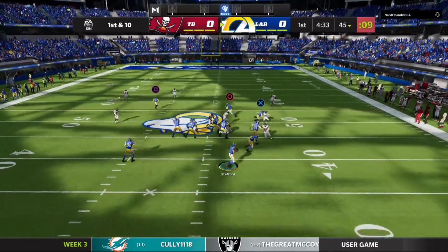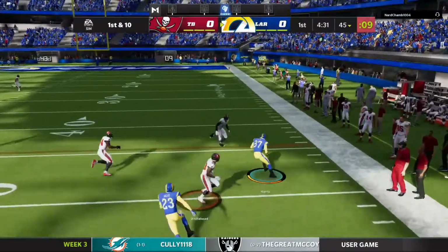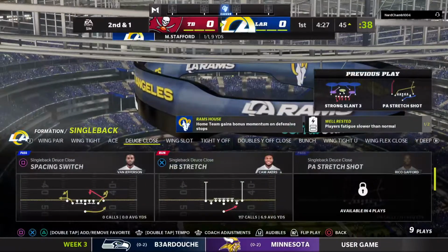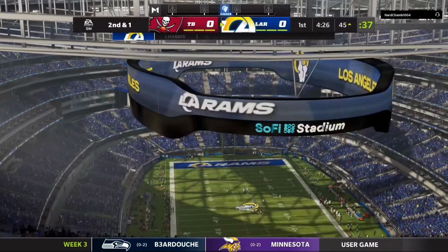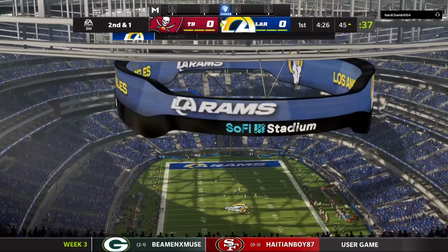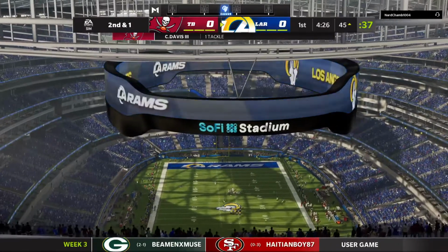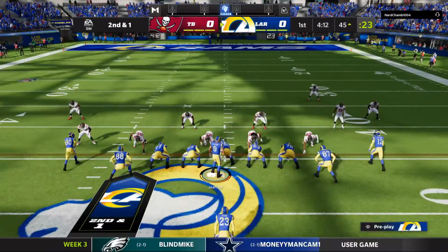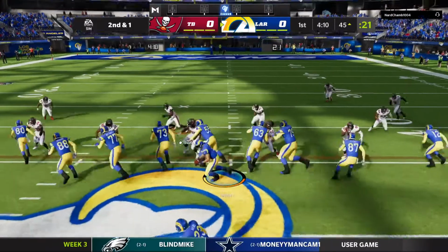Off the fake to Akers. Here's Stafford. That's into the hands of Jacob Harris. And down he goes at the 45 after a pickup of 9. Nice rhythm throw there on first down. He located his tight end, made it a nice, easy pitch and catch. Hoping he can break a tackle or two. Wasn't able to do that there, but still good yardage.